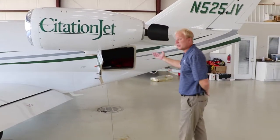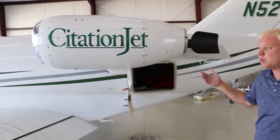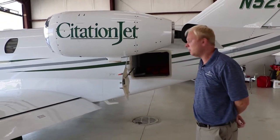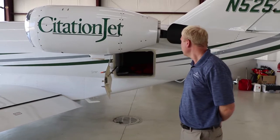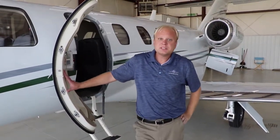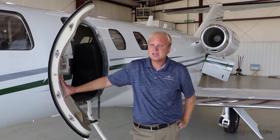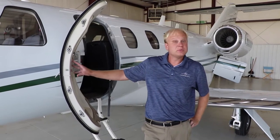And then this is the smallest of the Citation series, the CJ, CJ1, 1 Plus, and the M2 are all based on the same dimensions of the airframe. And of course, when you go up in the line, the CJ2, the 3, and the 4, and all those variants, the cargo capacity increases even greater. We previously talked about the Citation Mustang. The Mustang was also Cessna's clean sheet design starting in 2007. That one has a little more technology in it and it's a little bit smaller too.